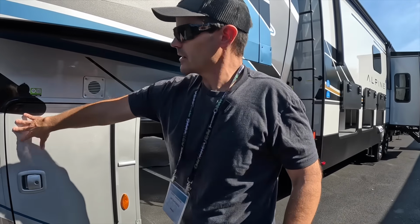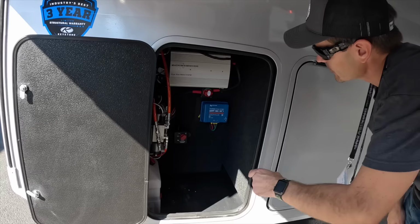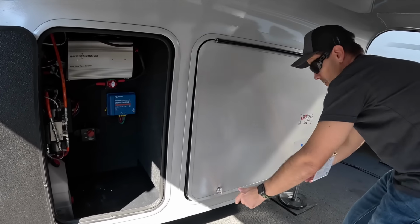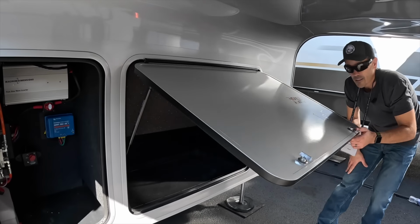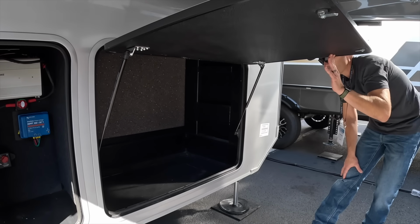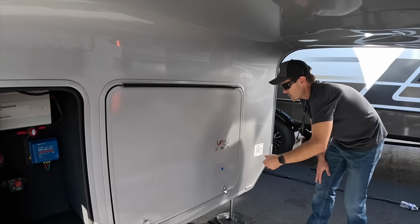And then on the other side, you've got a big door where you have two 40-pound propane tanks sitting side by side. Huge inverter right off the bat. Victron solar controller, which is awesome. I like that this is on hydraulics, so I don't have to hold it up or clip it up. It just kind of stays up. So it's got generator prep. I think this is kind of cool.